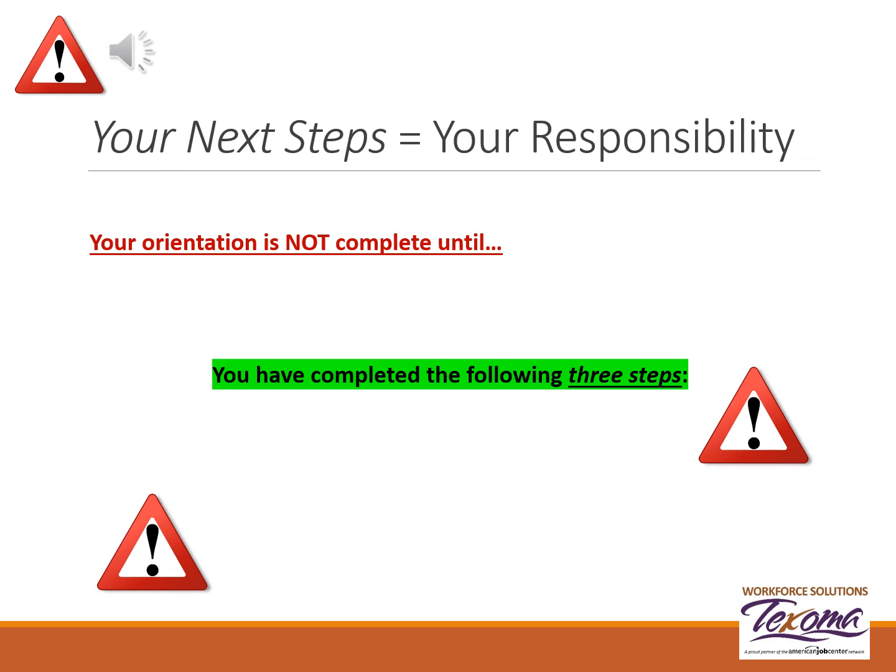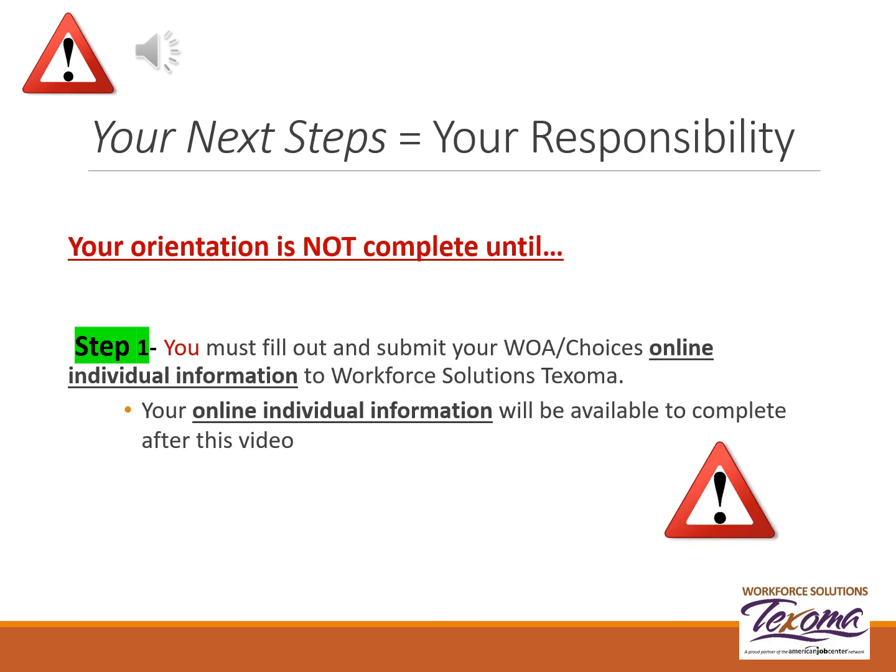Your next steps are your responsibility, and they're very important. Your orientation is not complete until you have completed the following 3 steps. Your next steps are your responsibility. Remember, your orientation is not complete. Step 1, you must fill out and submit your WOA or Choices online individual information to Workforce Solutions Texoma. Your online individual information will be available to complete after this video.